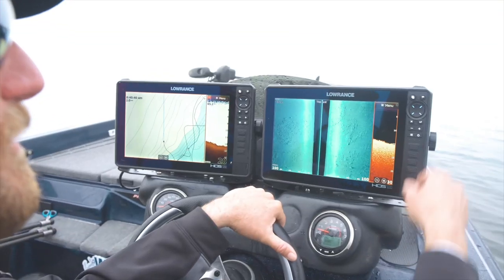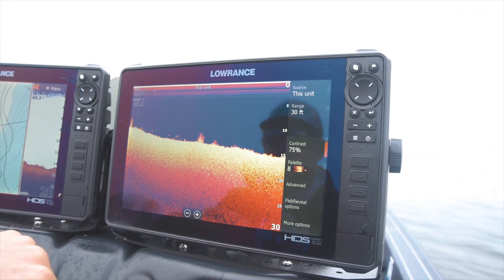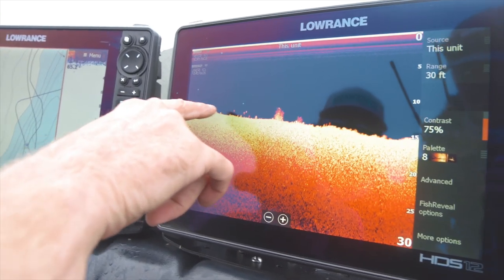We just went over a school, and ideally, this is exactly what I'm looking for. Come across down scan right here, you can see them. Boom, boom, boom, boom.